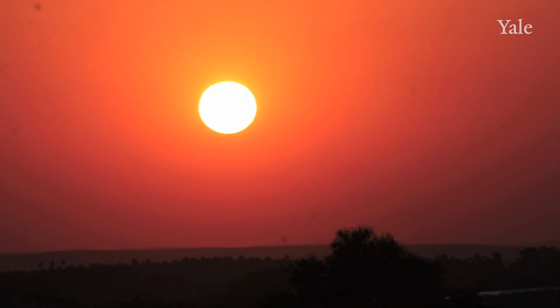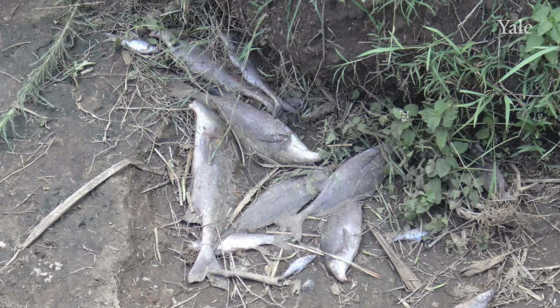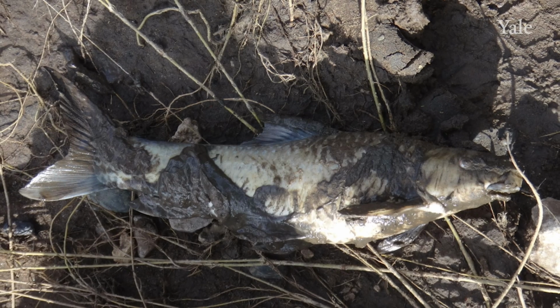Back in 2008, we began to notice something really strange happening in the Mara River, where every once in a while, after a flood came through, all the fish would die in a section of the river. And that kind of piqued our interest to what may be causing these big fish kill events.